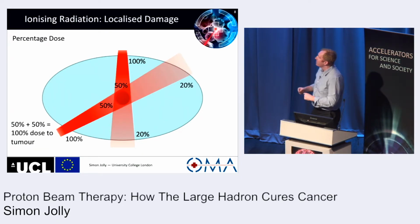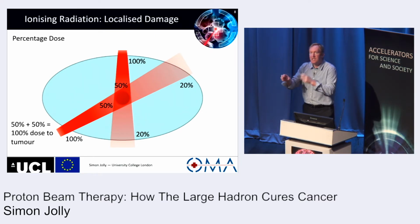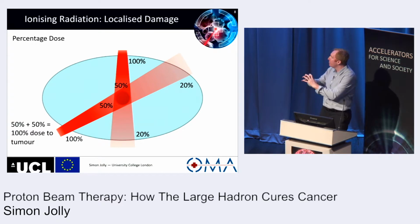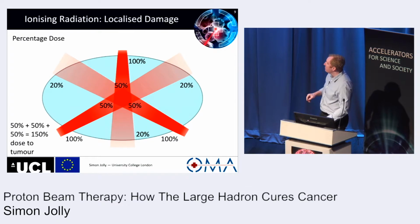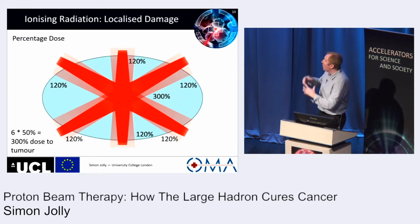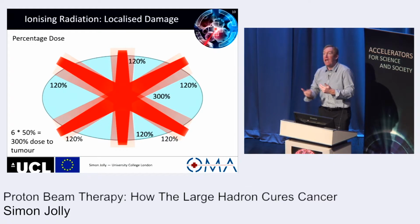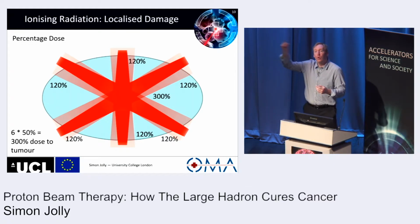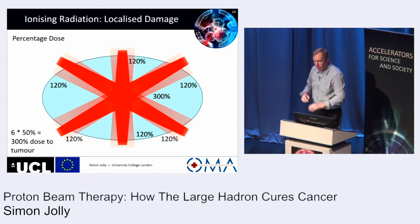So let's add in another beam of X-rays. And now by making them overlap, we can enhance the damage that we do at specific locations. So we know where the tumour is, that's where we want to do most of the damage. So if we bring in another beam, now we're doing more damage at the tumour than we are anywhere else in the body. And really that's the principle behind modern X-ray radiotherapy, is actually you bring in X-rays from all the way around the body and you add up to do most of the damage in the tumour.